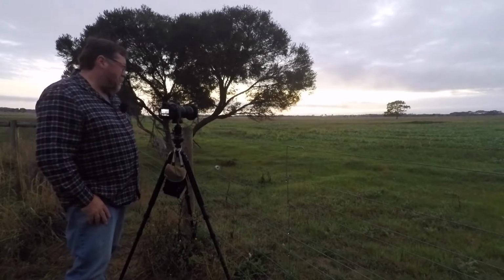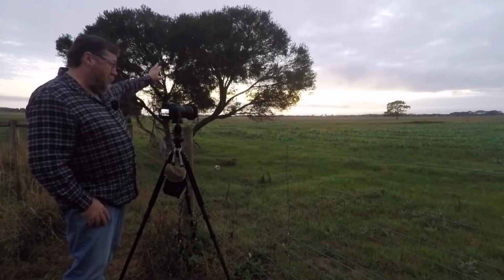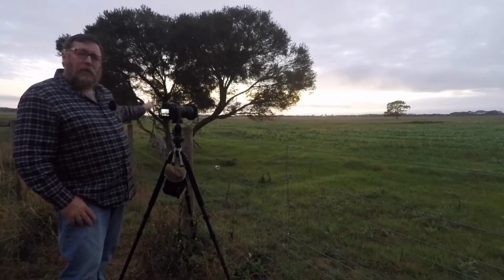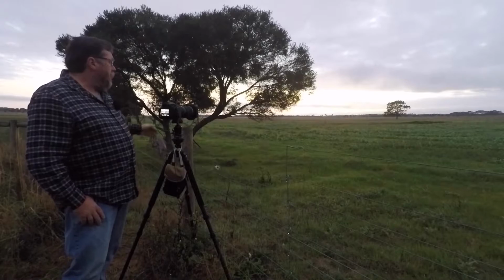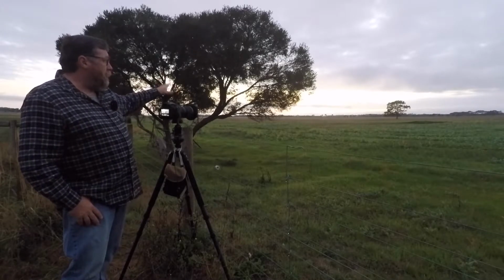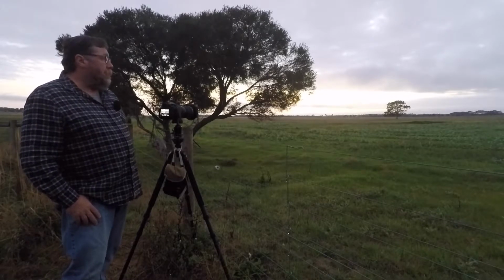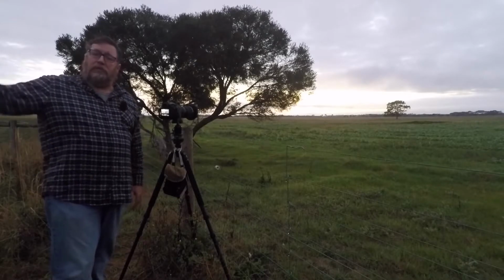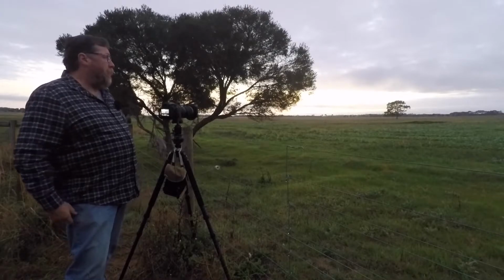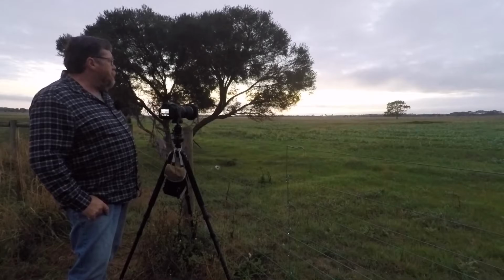Well, it's now about 10 minutes away from sunrise. And as you can see in the background, there's a heavy cloud cover that has just come over. So I'm not sure how we're going to go with getting much light in the sky, but we'll see what we can do. The other challenge is over here in the west, it's just completely greyed over, so there's no moonset going to be visible. But all we can do is wait and see.